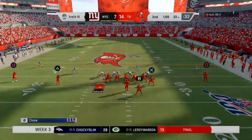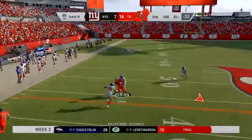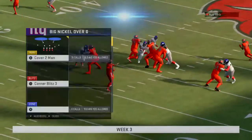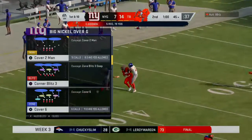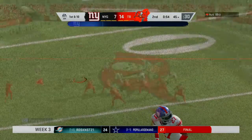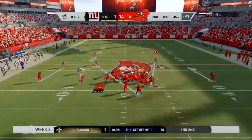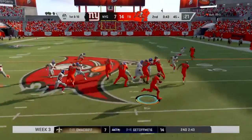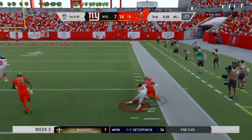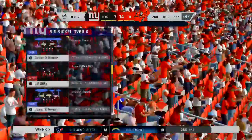Second and 10 from the 33-yard line. Mariota, left side here, that's complete to Godwin. 11 yards there, first down. Chris Godwin, the former Penn Stater, should see an increase in action and production in 2019 with Adam Humphries and DeSean Jackson gone from the team. 842 yards in 2018, second only to Mike Evans on the Buccaneers. He's got the first down and more inside the 40. That one nearly 30 yards, 29 officially.